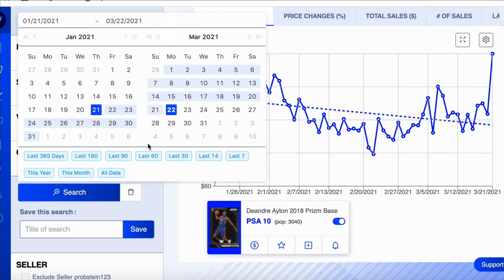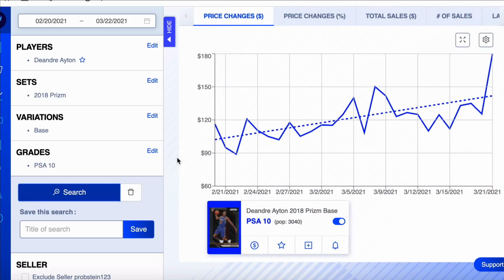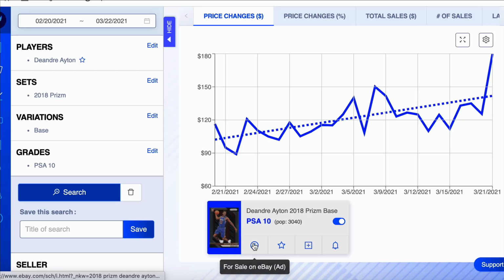So if we pull this thing back like 30 days, that dotted line in the middle, yeah, see, now it's going up. Look at that, over the last 30 days. 116, 89, 125, 150. So this card overall is trending up. That's very interesting because the Suns are a good team. Let's go to eBay and see what we can find for sales price.